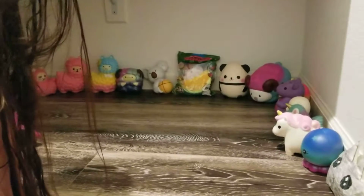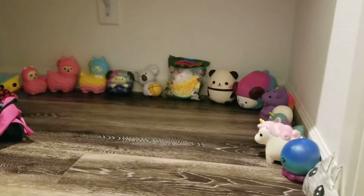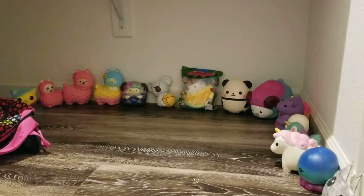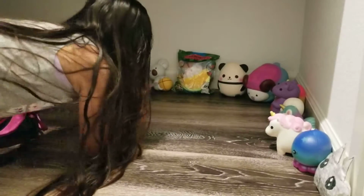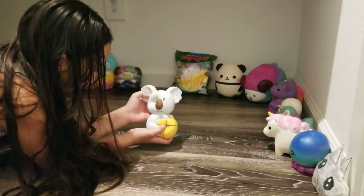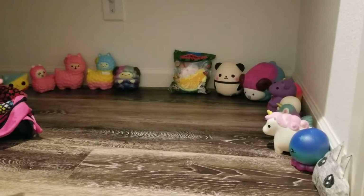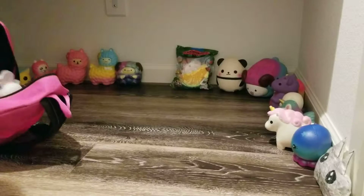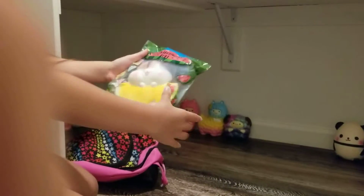Okay, now on to the pets. Now I'm on to the pets and I can only choose two. They have so many. Okay, so I was not expecting a koala. So, I think I'm gonna get that one. I'm gonna get the koala and... to the toys.